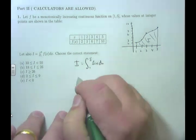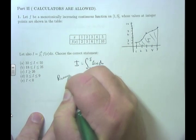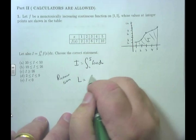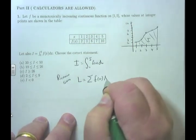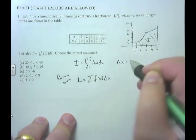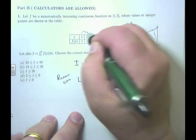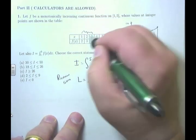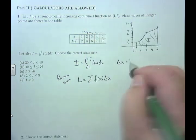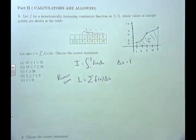So we're going to do the left Riemann sum. Just to remind you, Riemann sums. Remember your formula. It's the sum of f of x times delta x. And I'm going to use left endpoints. What is delta x going to be in this problem? Delta x is the change in the x values. Look at your chart. I'm going from 1 to 2, from 2 to 3, from 3 to 4, from 4 to 5. What's my change? Delta x is 1. I'm changing by 1 each time. Does that make sense? Delta x is 1.